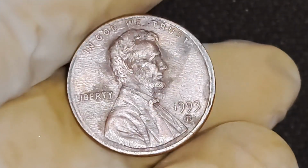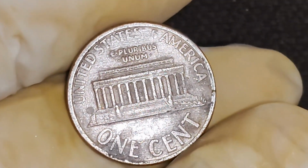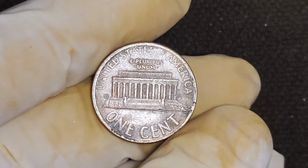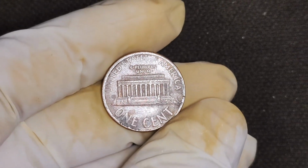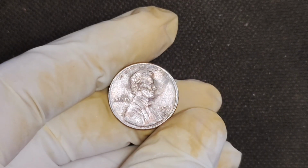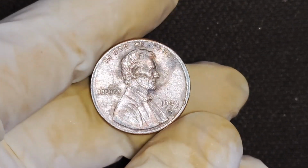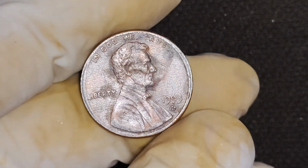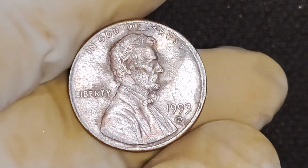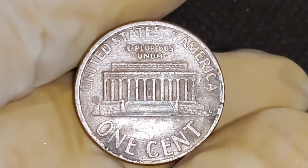Alright, let's dive right in. The 1993 D Lincoln penny sounds pretty normal, doesn't it? I mean, it's just a penny from the early 90s. You've probably seen a ton of them floating around, and you might have even tossed one aside without a second thought. But here's the thing, not all pennies are created equal. In fact, some pennies, like the 1993 D-Mint Mark, can be worth way more than their face value. And I'm talking a lot more. Like, $1.6 million more. But how does a penny end up being worth that much?